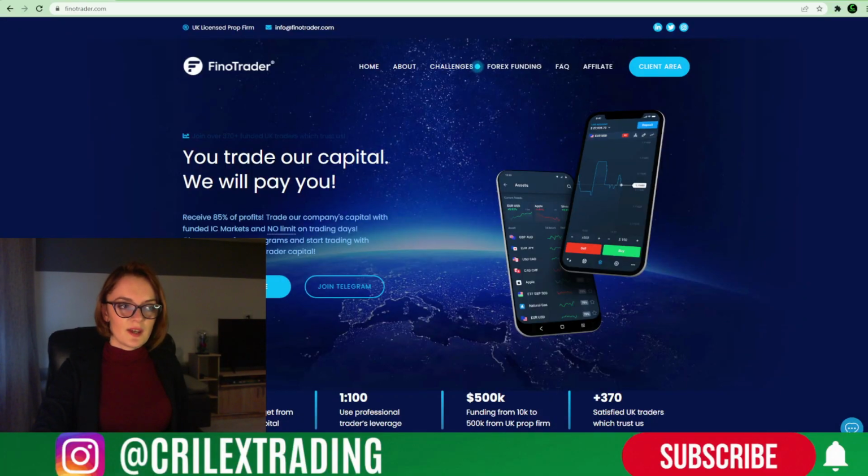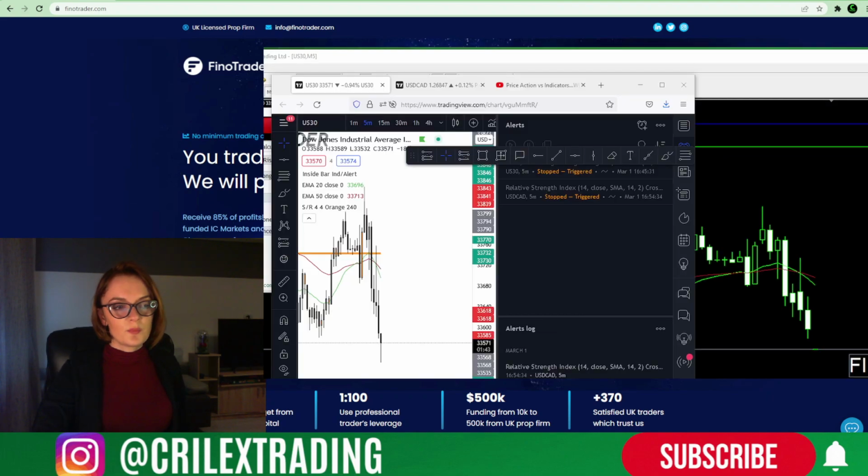in order for you to understand what I'm talking about. Okay, so on the left side you can see what was happening in the real market conditions with US 30 at the US market opening, somewhere around 5 p.m. Eastern European time, info provided by TradingView, and on the right side you can see theoretically the same chart but provided by FinoTrader. As you can see, nothing happens, nothing moves.